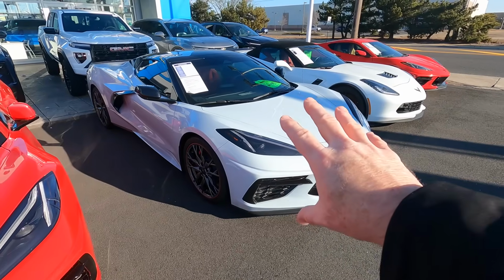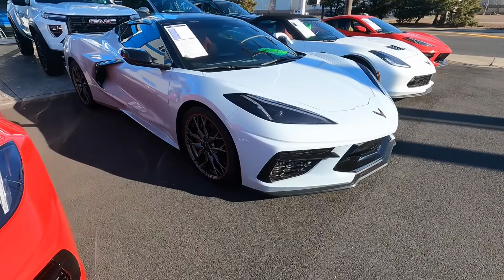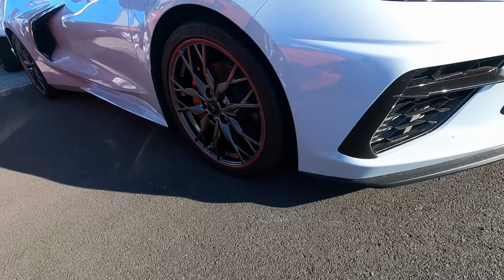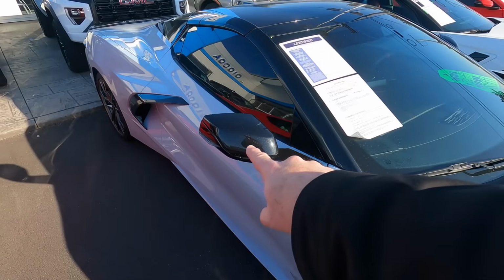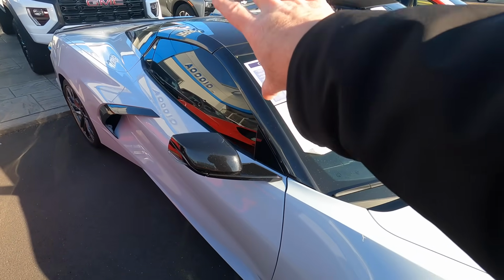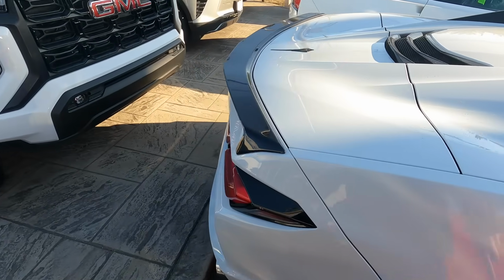But what's nice about this car, I call it a higher option 1LT convertible. It has the TVS package on it. So it has the front splitter, has the upgraded wheel with the red stripe, red caliper. Another option is the painted mirrors, which also then this customer did the painted roof. What I was going to say with the mirrors is it also makes the rear spoiler carbon flash.